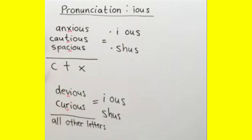Okay, so that's a lot, but now we are going to practice. And this is an important lesson because if you realize that ious can be pronounced like shus, this can help you with your spelling. You'll start to notice patterns and your pronunciation will become a lot better. So now let's look at some more examples of this.